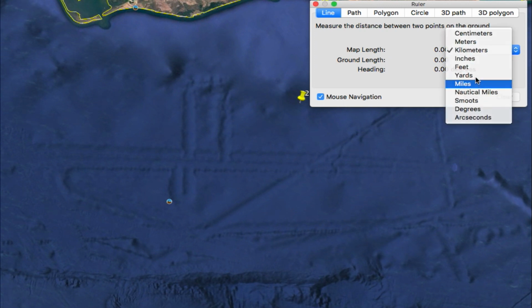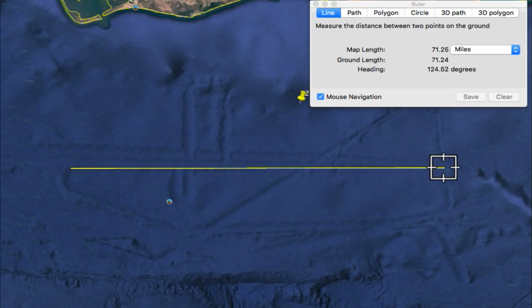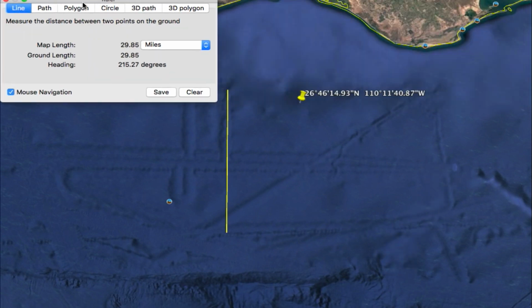Let's put it in miles. A lot of people are telling me they want to see it in miles to see the size better. This is 71 miles long. Okay, this line up here to here is 16.87 miles long. But if we come all the way down, it's, wow, almost a perfect 30 miles long. Well, that's kind of strange.